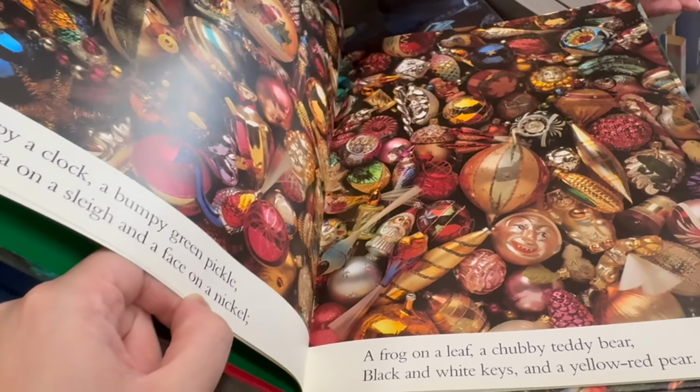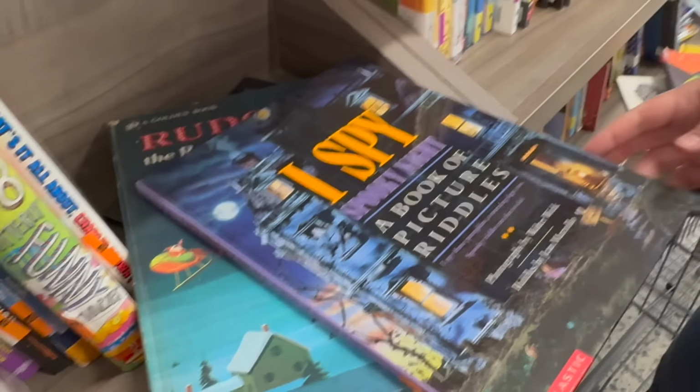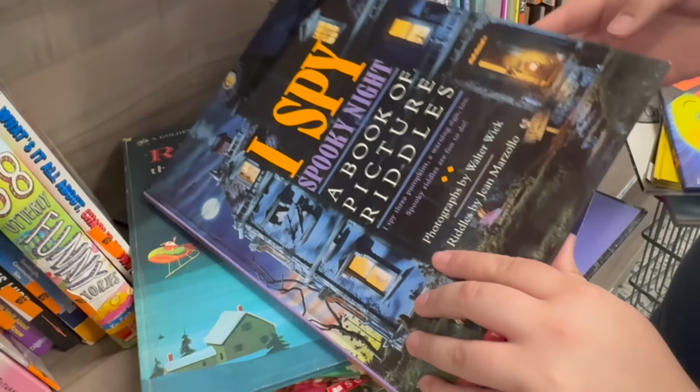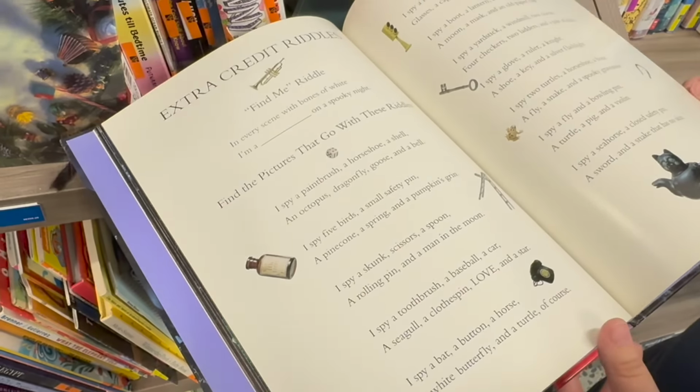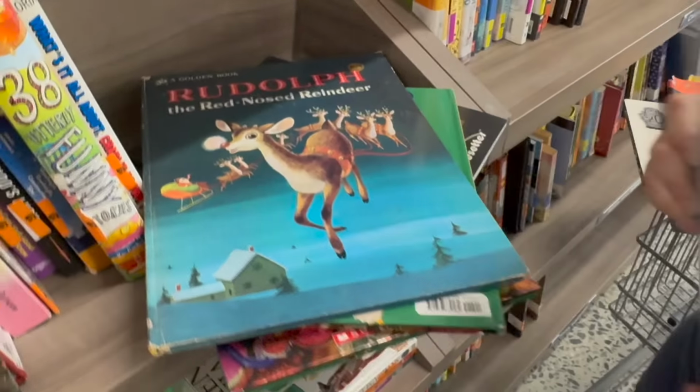1995. We like to look in here and spot some vintage ornaments. So there's, oh look, I just pulled out a bunch. I didn't know which ones they were. Ooh, Spooky Night, which is a classic. Fantastic. Love this one so much. Yeah, that's a good one. I don't know how much these are. 99 cents. Wow.